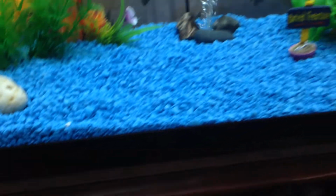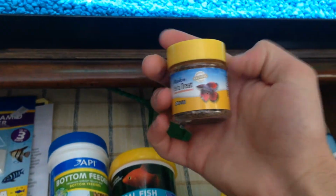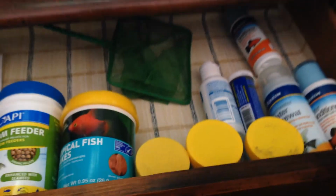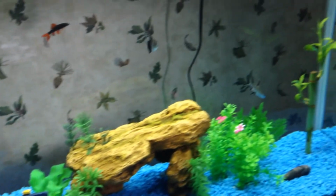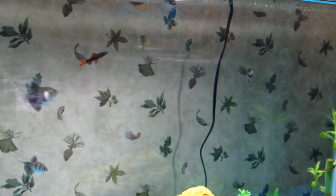As far as feeding them goes, I give them a little sprinkle of just your good old tropical fish flakes, mix it in with some freeze-dried bloodworms every now and then for a little treat, and then I usually put in a bottom feeder pellet or 2. And I never have any leftovers because I have so many bottom feeders that they just go by and clean my entire tank pretty much from excess food.